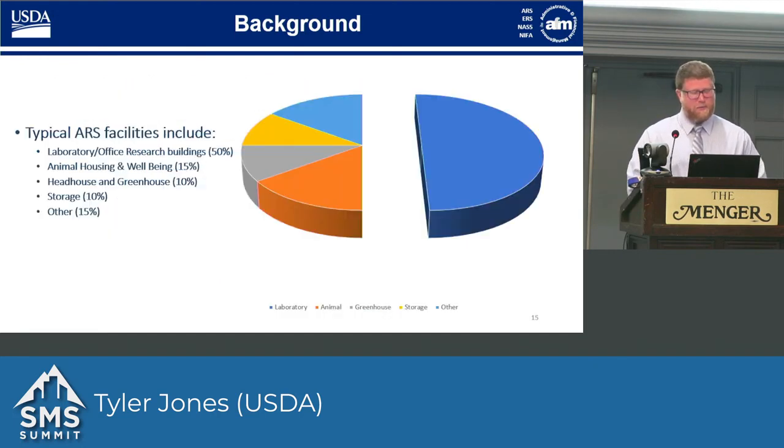Moving on from those two things and getting more into the background of how ARS uses Builder and how we manage our sustainment process. This is a breakdown of our facilities, and you can see we're heavy on lab office facilities. A lot of times the researcher typically has his lab, and then right across the hall he has his office. So 50% of our portfolio is lab office, and that's really what our main focus is on when we're doing sustainment.